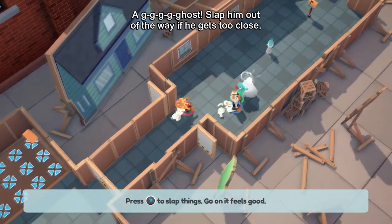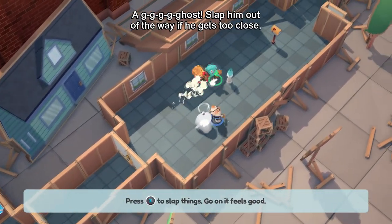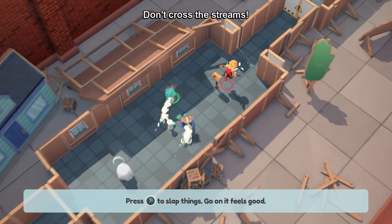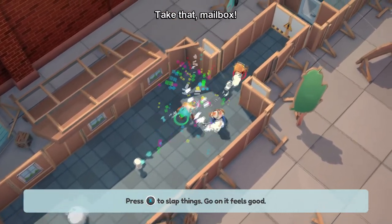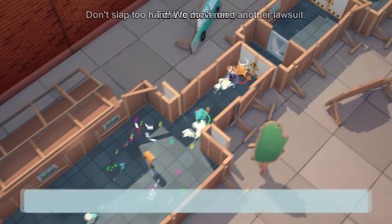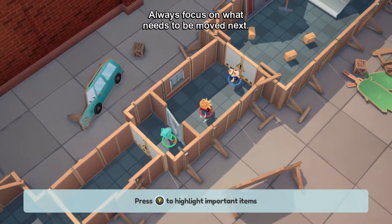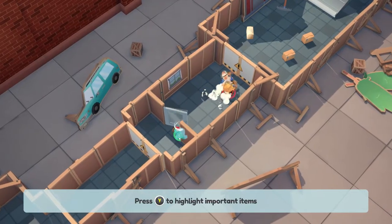A ghost! Slap him out of the way if he gets too close. Don't cross the streams. Take that, mailbox. Ship and handle this. Time to move on. Don't slap too hard. We don't need another loss. Always focus on what needs to be moved next.